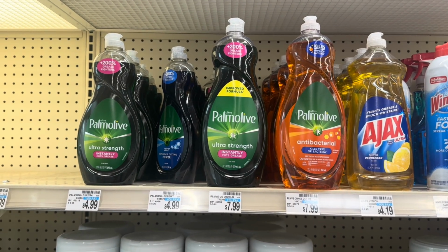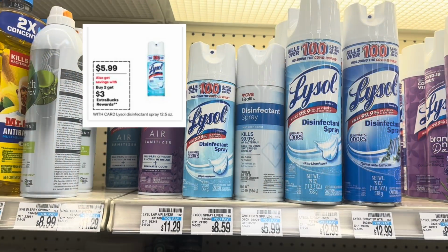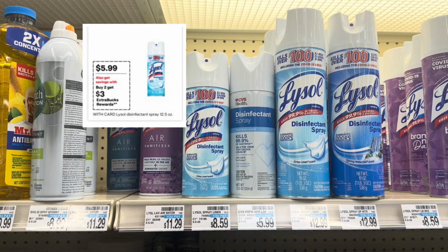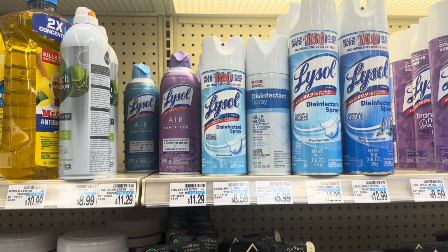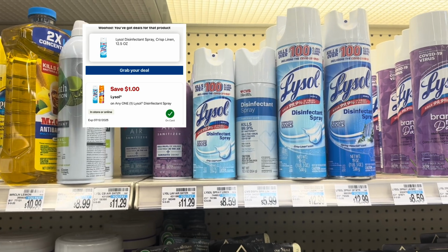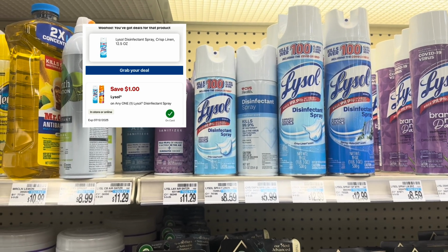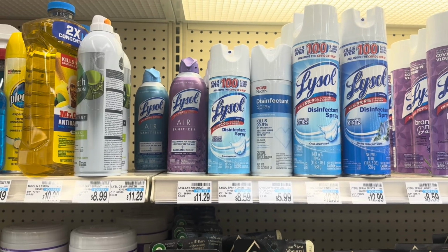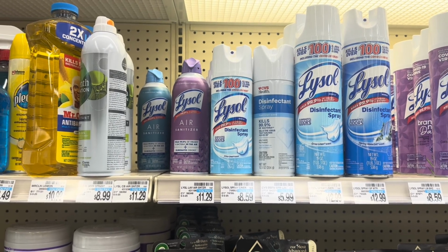or $1.62 each. The 12.5 ounce Lysol disinfectant spray are on sale for $5.99, and when you buy 2, you get $3 back. Pick up 2 for a total of $11.98. We have $1 off Lysol digital coupon that will drop it down to $10.98 and you get 3 back, making them just $7.98 or $3.99 each.